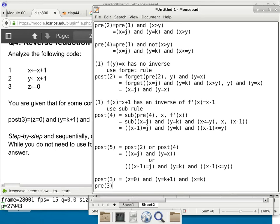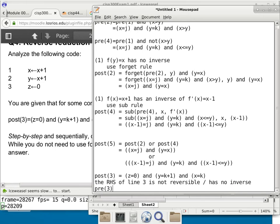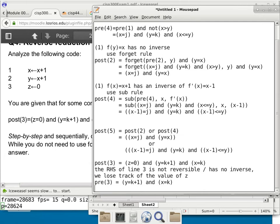Okay? But you don't have to spell out that much, so you can say that the right-hand side of line 3 is not reversible, or you can say it has no inverse. Either way is fine. So we lose track of the value of z. As a result, in pre-3, you can no longer say anything about z. But the other stuff we can still keep, because we didn't change y. y equals k plus 1, we can keep. And x equals k, we can keep that too.